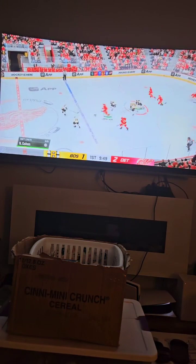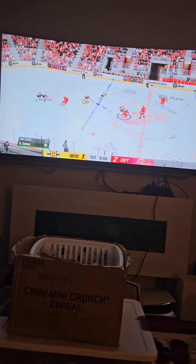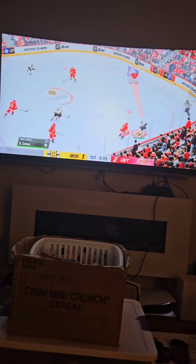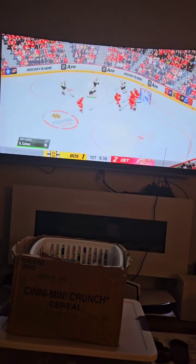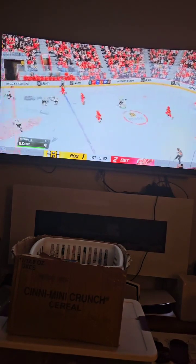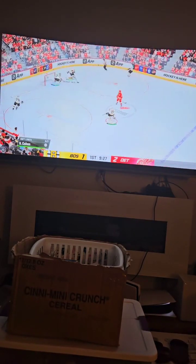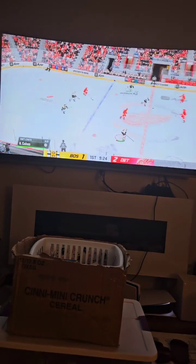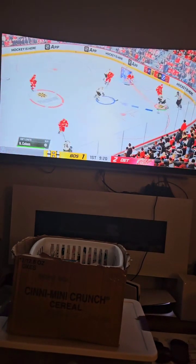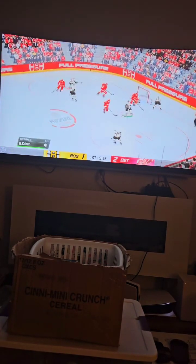Come on. Steps inside the line. I almost scored, that was so close. Just pass him. Oh!